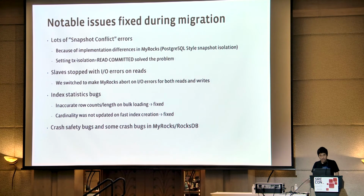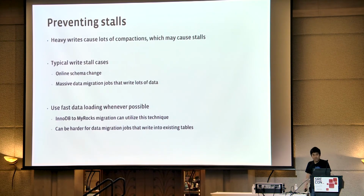And we have many crash bugs or index statistics bugs during the testing, and we fixed that. The other part is preventing stalls. InnoDB is a pretty robust database, but MyRocks and RocksDB are pretty new. So one common issue in RocksDB is stalls.